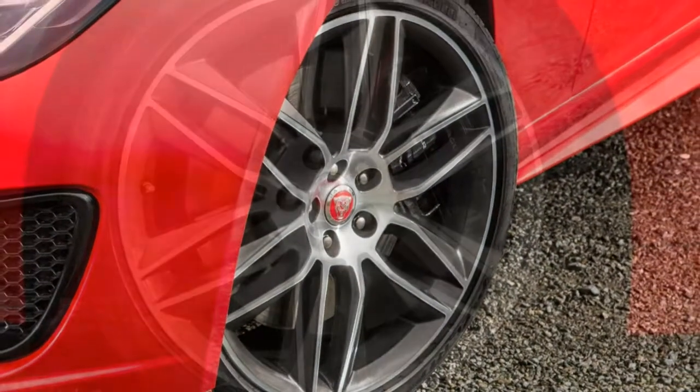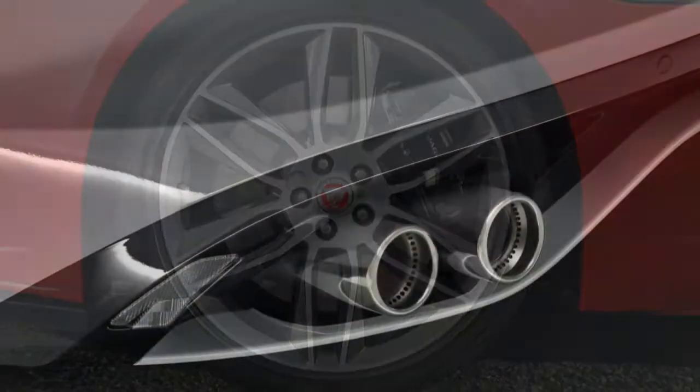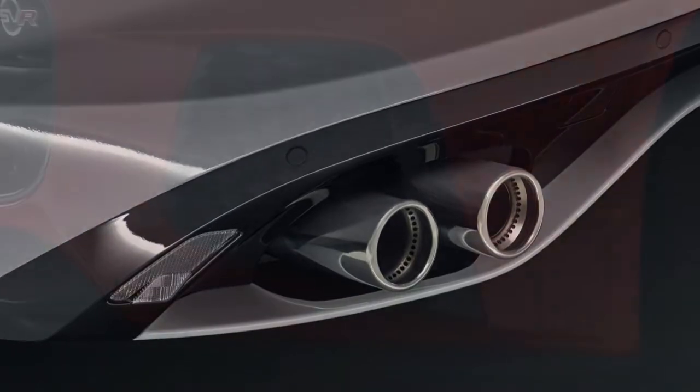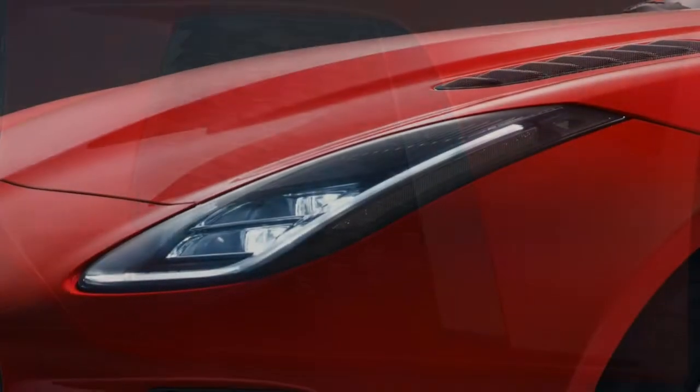Climate control. It's a bit chintzy that dual zone automatic climate control remains an option. Should be standard at this price. The pop-up air vents add a unique elegance not usually seen in competitors.